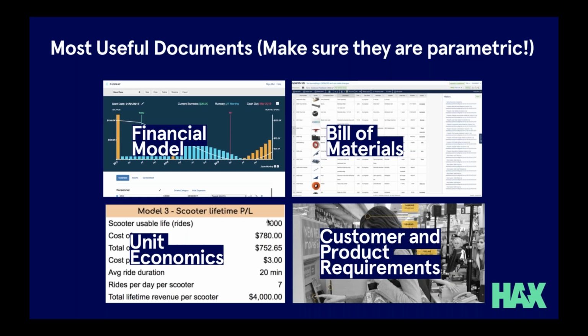I think one of the most important things is to make sure that they are parametric and flexible, because your plans will change, your costs will change, your overall understanding will change. That will then feed into how you shift some of these documents around.